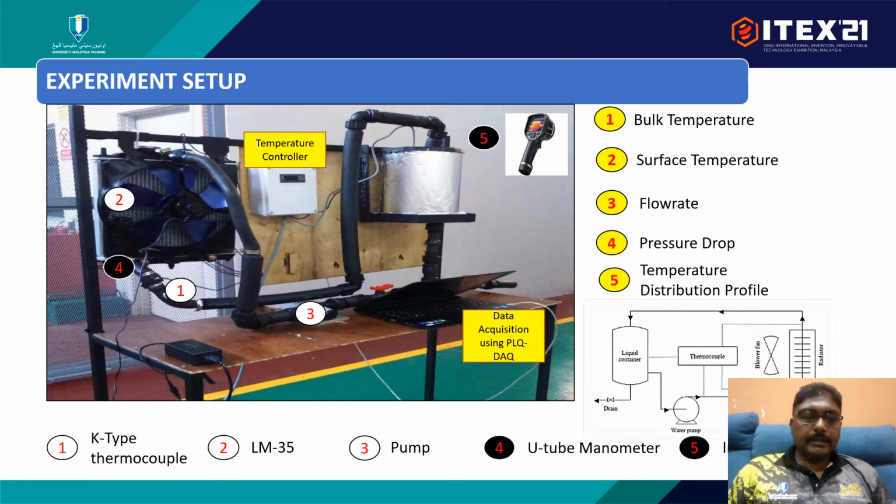This is the experimental setup that we have used. This is a radiator setup. This radiator is from Perodua Kancil. It is 1.0 liter, and it has a bulk temperature, surface temperature, and flow rate, and we can also measure the pressure drop and the temperature distribution of this system. And we have a DAQ system that measures all the components and combines them into one file.